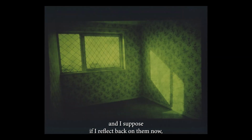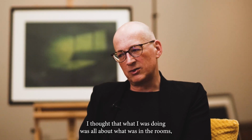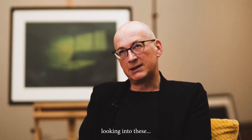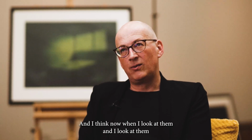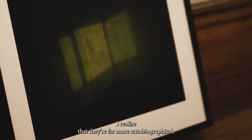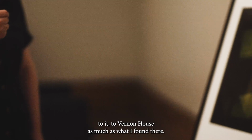So it's 20 years this year since I made the Orchard Park work. And if I reflect back on them now, one of the things that I'm really struck by is that at the time, I thought that what I was doing was all about what was in the rooms, about the process, about the light, about looking into the legacy of these lives. And now, when I look at them in the context of the other work that I've made, I realize that they're far more autobiographical, that they're actually far more about what I brought to Ferens House, as much as what I found there.